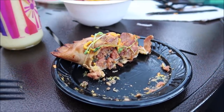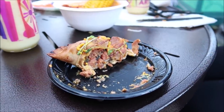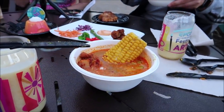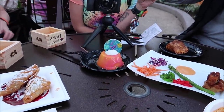That is great. Wow. I can honestly say I think this is my favorite food item of the festival. This is so good, and I'll definitely be back to try some of it. The soup looks good too. A lot of corn in there, and yeah, I'm excited. Encanto really hit it out of the park. And also, we didn't even touch the dessert. No, we didn't even touch it yet.